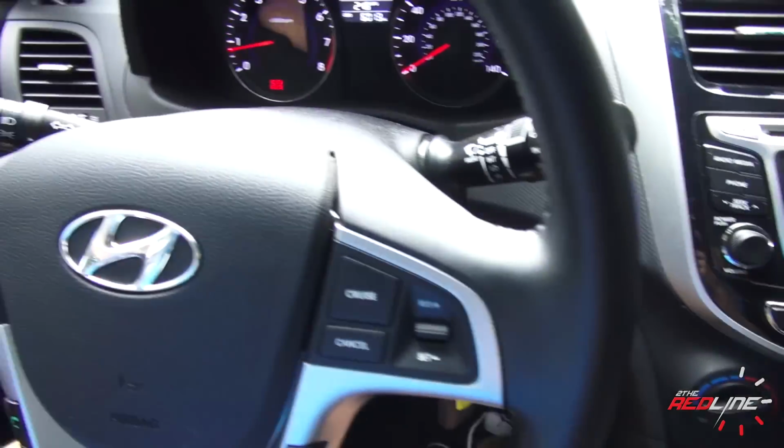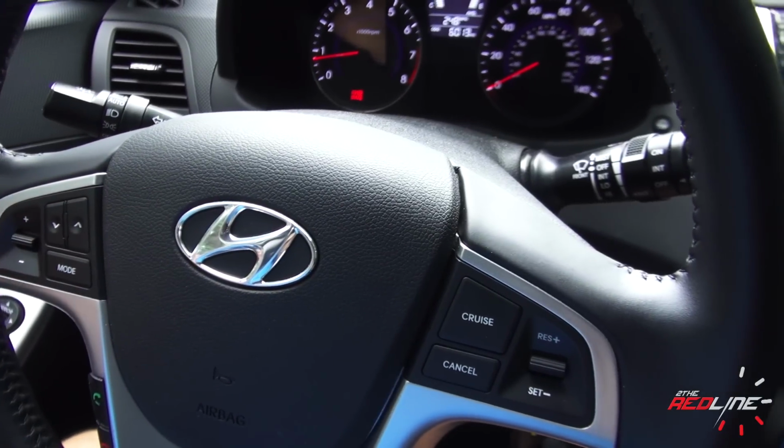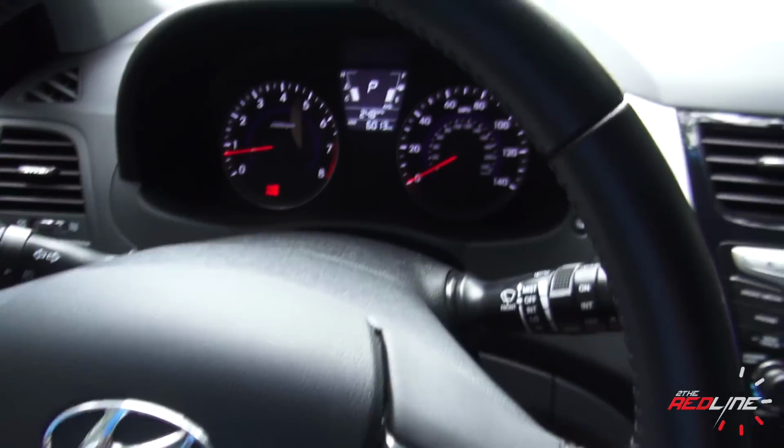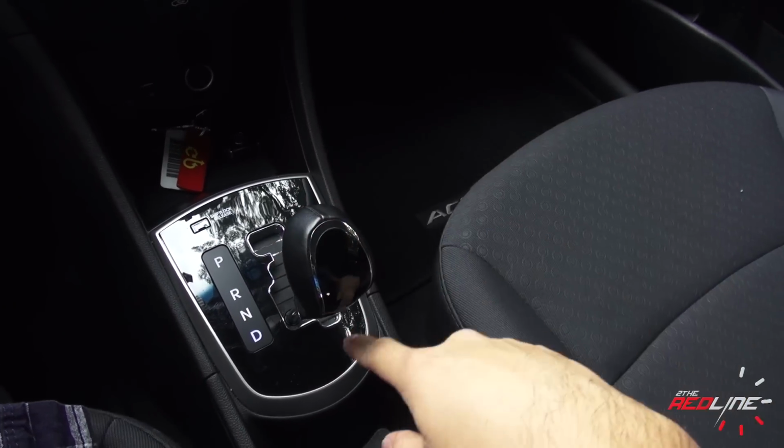Now, at least what you do get with the SE trim is a leather wrapped steering wheel, and surprisingly, the steering feel of this car is quite good. We'll get on the road and show you guys that in a moment. But again, the gauges look good. A 6-speed automatic transmission is your only choice for the SE.